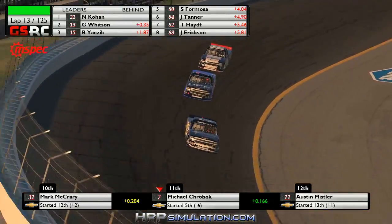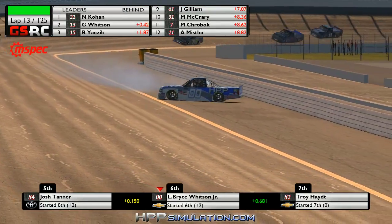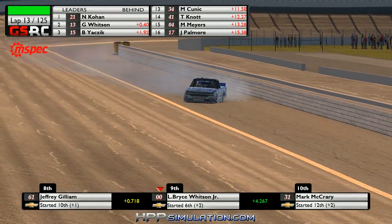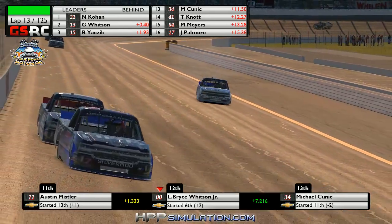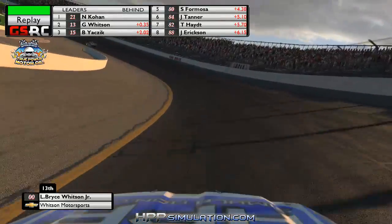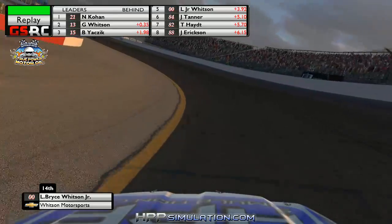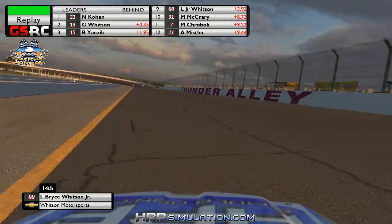All the drivers usually, and Bryce Whitson gets loose off of 2. I jinxed it. There's no caution. He scraped the wall with his rear spoiler. There's no caution flag because it was on the apron. I don't think he's got too much damage to his truck. His tyres are going to be shot. He may still be able to use strategy later on to try and get back in this though.